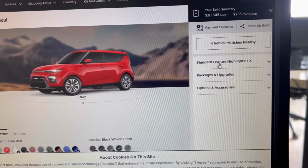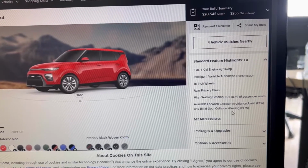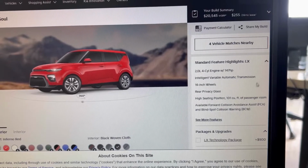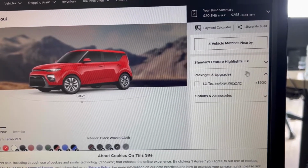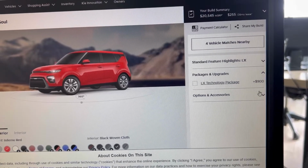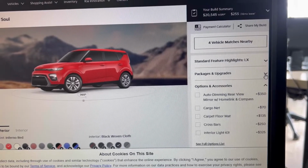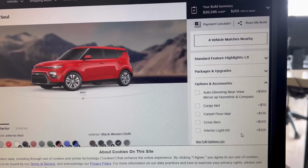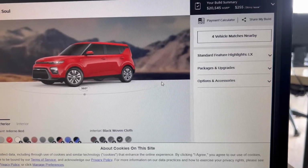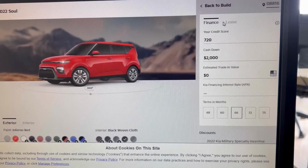It is so easy. Each one of the manufacturers has what they call a price estimator or payment calculator on their web page. And as you can see, I'm on Kia right now, and I've already selected that. So you can see either a finance or a lease and get a general idea of what your payment may be. You also get to see what the manufacturer is offering, so you don't have to rely on what's being said at the dealer.